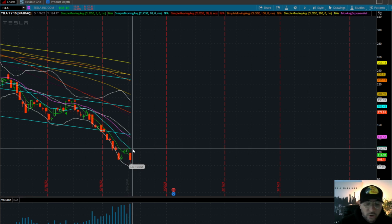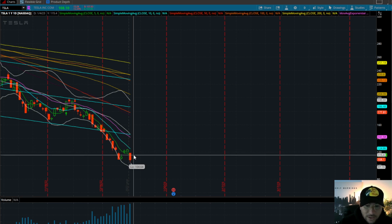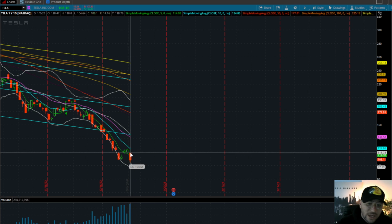So if you do trade Tesla, a level that you're going to need to watch is getting back over that 10-day moving average. 124.75, somewhere in that vicinity, is definitely an area where I am going to take a day trade to the long side. Now, you can just see exactly where we closed.